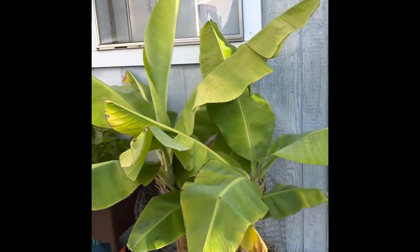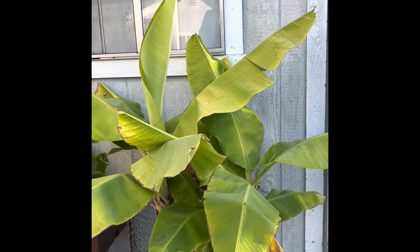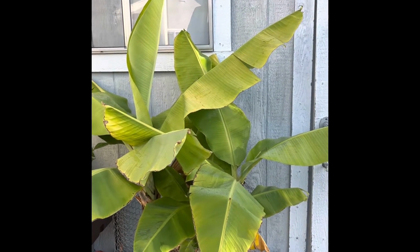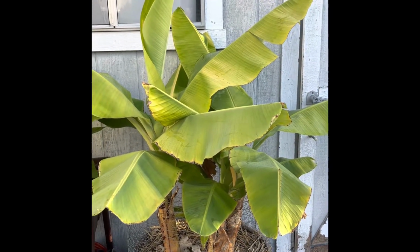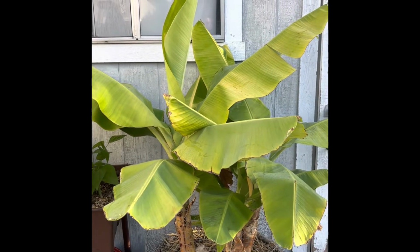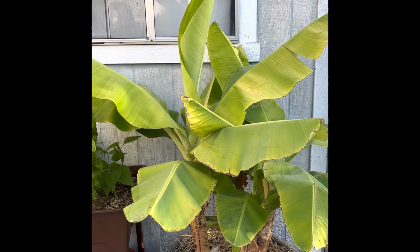So last year, my banana tree, when it got really cold, I think we got down to like 38, and it died off. And so I had to get on it and start fertilizing and watering when the spring came, and I was so happy that it came back. So when it gets really cold, I'm gonna go ahead and put a row cover on that as well.